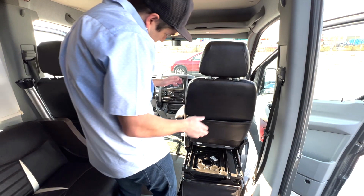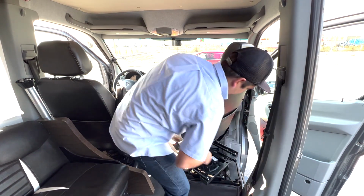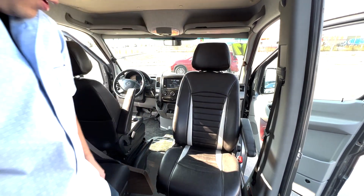Cool guys, so let's jump to the front and see some of the functionality of all the other features, kind of how you can adjust some furniture. So this is how the chairs work in the front. You can swivel them, which allows you to have more seating space, which is awesome. I like how they utilize every piece of furniture.